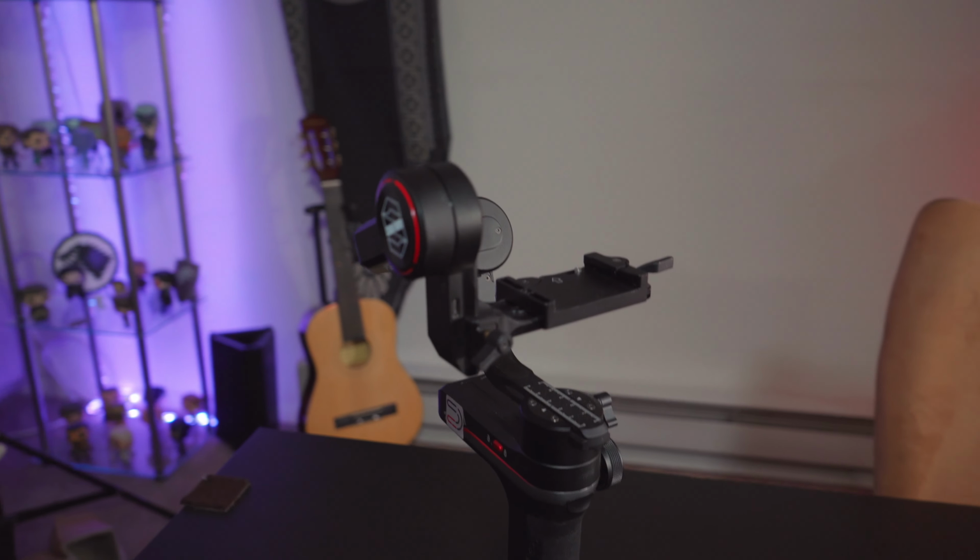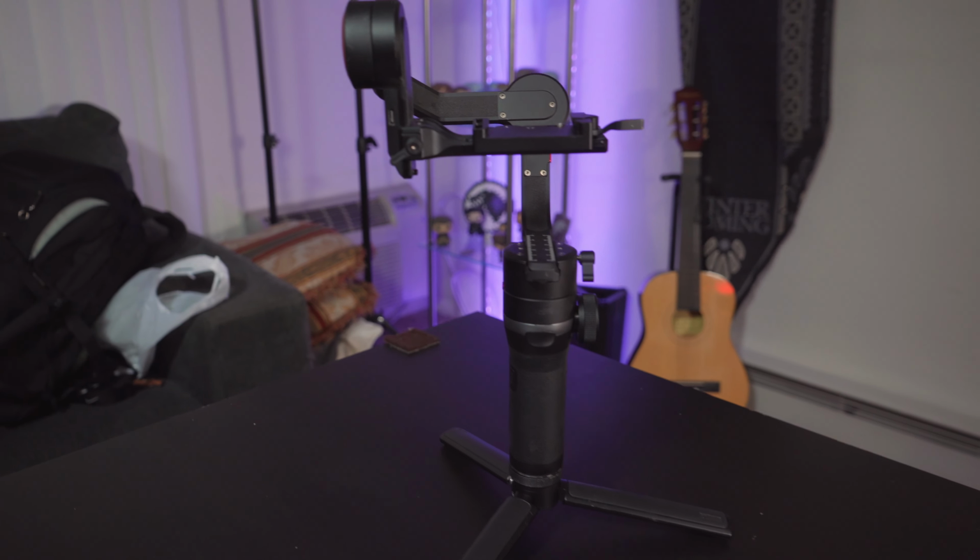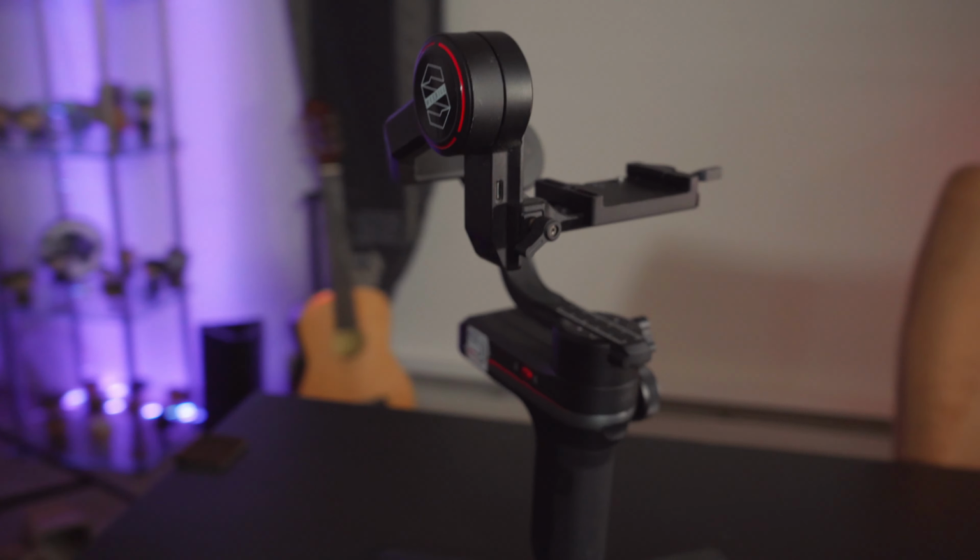This thing is amazing. I bought this brand new at Best Buy for about $360. I actually used some of my first stimulus on it. So yeah, that's how I spent my money. I bought this for about 360 bucks, brand new at Best Buy. And for what it can do and for the cost of it, it's amazing. Zhiyun, along with DJI, they make some awesome stabilizers. I have loved this one.